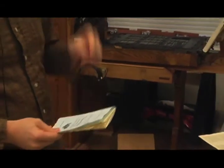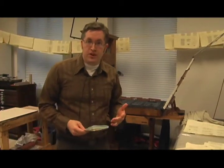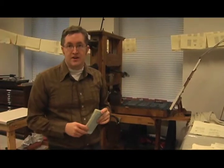And so that's sort of what we do up here. Every May we have what we call the Book History Workshop, where we bring in librarians and scholars from around the country, and we teach them basically all the elements that they would have needed to know to make books in the 18th century.